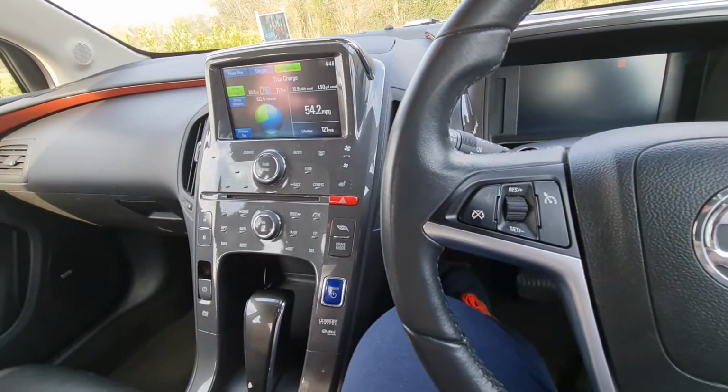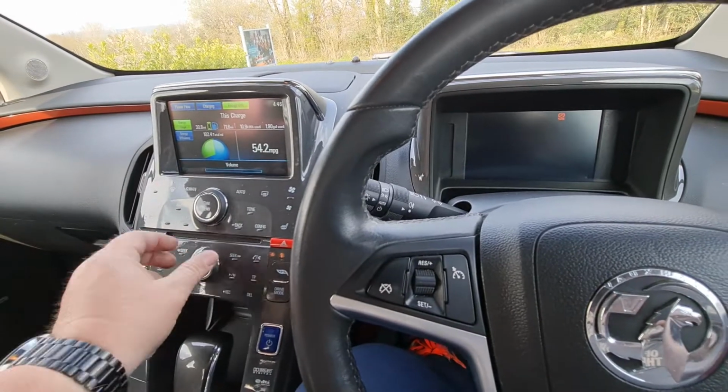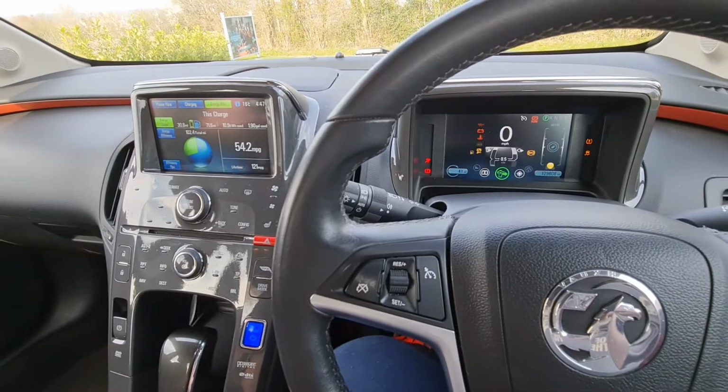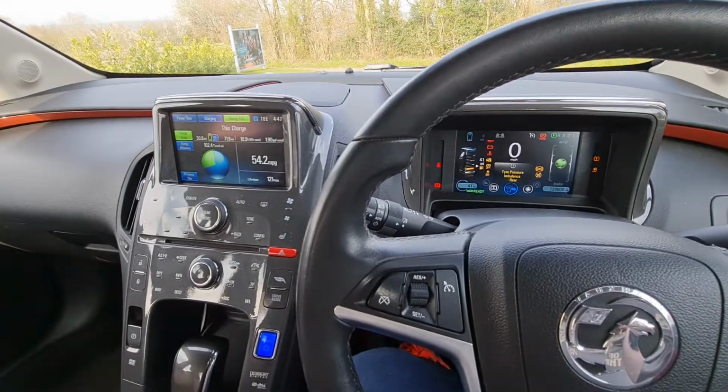So the only way you'd know actually that it was on is that and the dashboard lighting up, because this car itself is completely and utterly silent. I mean, I've just turned the radio. If I put it up again, that's it. It's running, but it's silent.